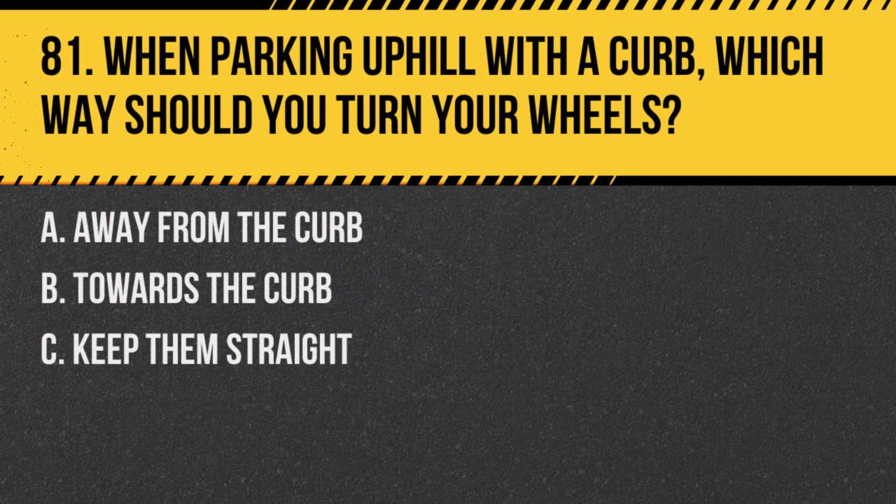Question 81. When parking uphill with a curb, which way should you turn your wheels? A. Away from the curb. B. Towards the curb. C. Keep them straight. Answer. A. Away from the curb. This ensures that if your vehicle starts to roll, it will roll away from traffic.